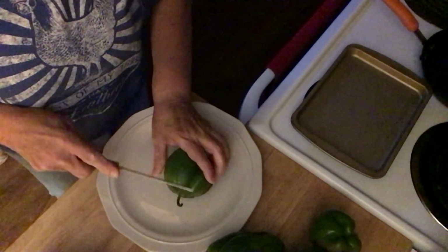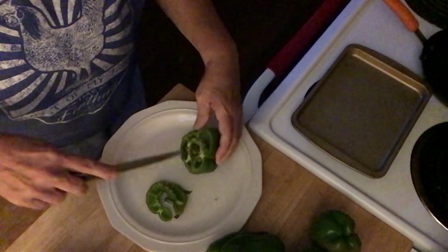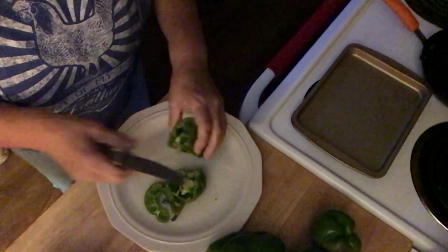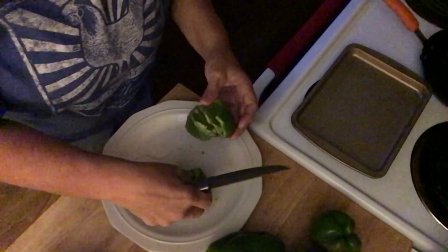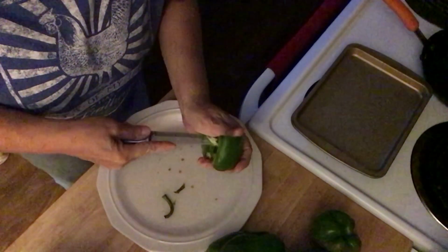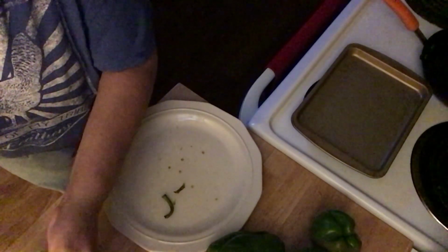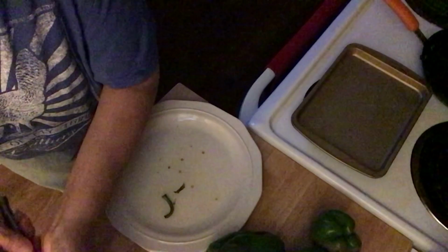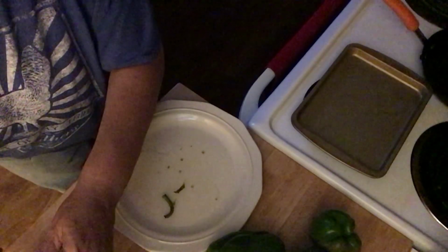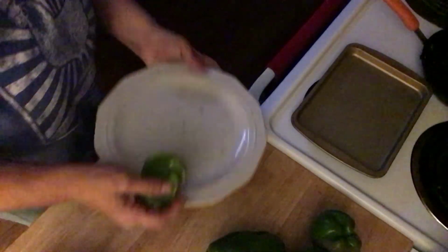Let me apologize for the lighting. The day got away from me. I had to go out and do my trimming around the yard, finish that up, and I just forgot all about needing to do these peppers. So I'm going to get these cut up and get them ready to go into the dehydrator, because I think my tomatoes are done. Let me pour this water off. That's where I had them soaking.